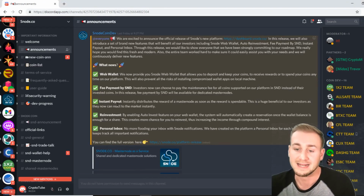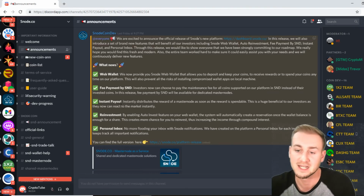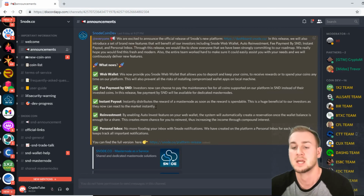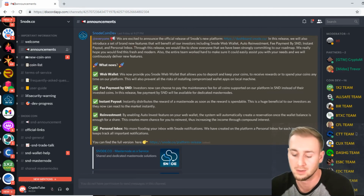Next up, we've got instant payout. It says on here, instantly distributes the rewards of a Masternode as soon as the reward is spendable. This is hugely beneficial to our investors as they're now able to react to the market instantly. So presumably previously the payouts weren't instant. I think they were maybe operating on a 24-hour period or something. They've drastically cut down that amount of time now.